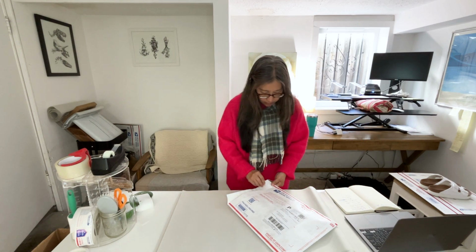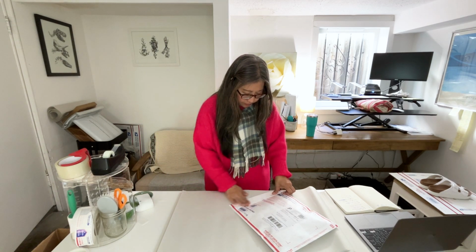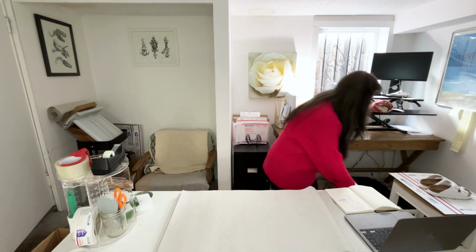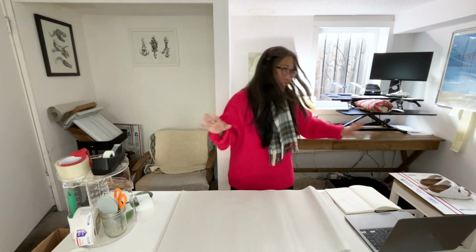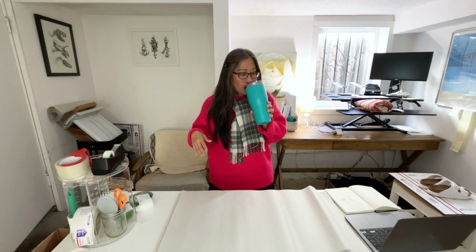So not a bad sale, not terrible. I'm happy with this sale, actually. I would pick up that item again, and maybe that means that I need some more coffee.